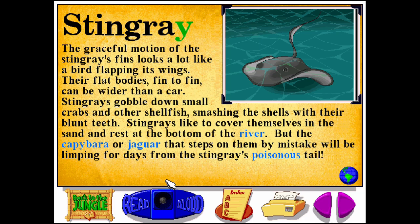S-T-I-N-G-R-A-Y. The graceful motion of the stingray's fins looks a lot like a bird flapping its wings. Their flat bodies, fin to fin, can be wider than a car. Stingrays gobble down small crabs and other shellfish, smashing the shells with their blunt teeth. Stingrays like to cover themselves in the sand and rest at the bottom of the river. But the capybara or jaguar that steps on them by mistake will be limping for days from the stingray's poisonous tail.